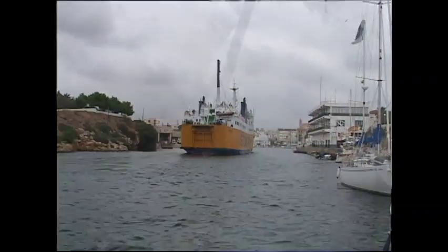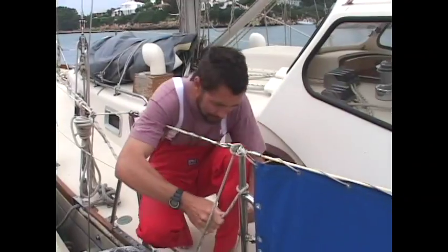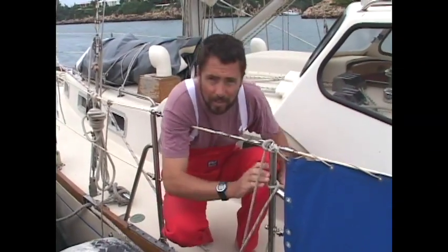And it's a good thing we do. The autumn wind builds through the night and blows straight into the packed harbor. Hulls crash and we're up all night repositioning fenders to protect our floating home from damage. Just trying to get these fenders sorted out.